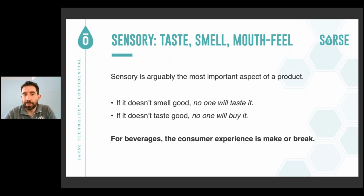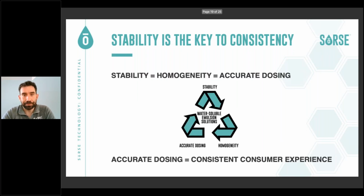Sensory, what do we mean? Well, we mean taste, smell, and mouthfeel. Sensory is arguably the most important aspect of a product. If it doesn't smell good, no one will taste it. And if it doesn't taste good, no one will buy it. For beverages, the consumer experience obviously is make or break. And stability of the emulsion is absolutely key to this consistency. Stability equals homogeneity in the final product, which equals accurate dosing between units. And that accurate dosing is the key to consistent consumer experience.